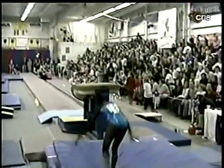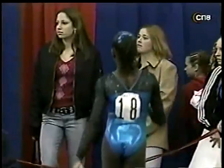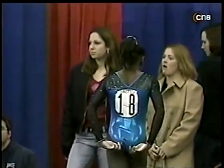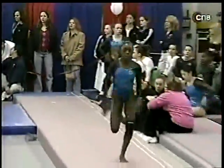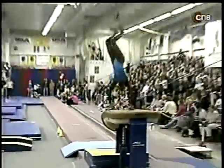I see. It's a good thing that the vaulting table is that wide. If that was the old horse, could have been disastrous. Absolutely. Unfortunately, there have been some serious injuries with that Yurchenko style of vaulting on the old vaulting horse, and that is the reason for this introduction to the new vaulting table, which has been in the international scene for about 3 years now. Olivia Courtney's second vault.